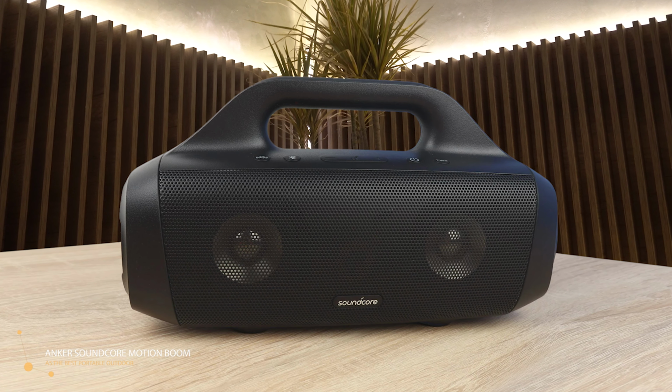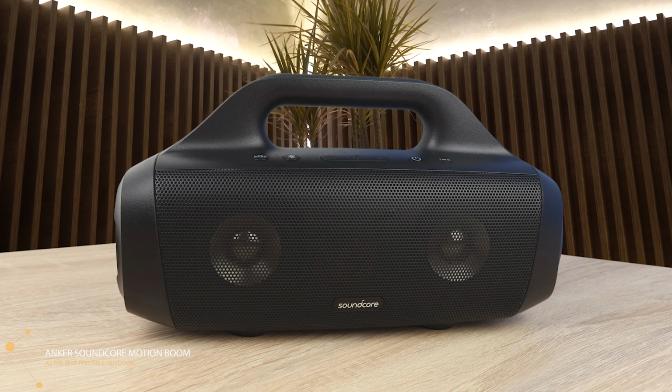Nevertheless, the Anker Soundcore Motion Boom sounds very good for the price, and the supporting Soundcore app makes it easy to adjust the equalizer to your tastes. Also, do not forget the great battery life it offers. It is quoted at an impressive 24 hours.